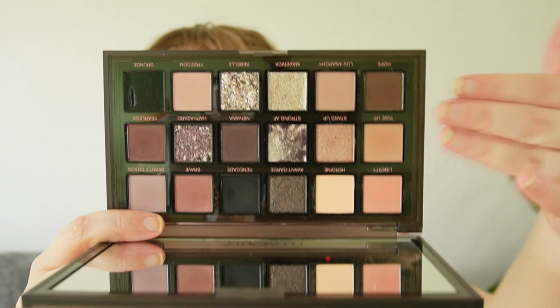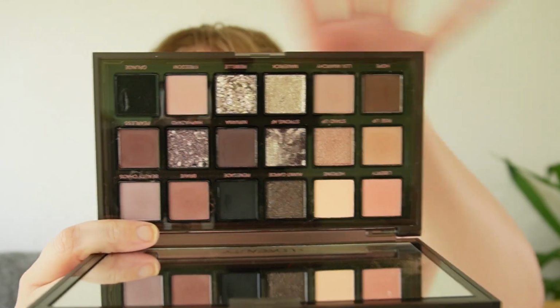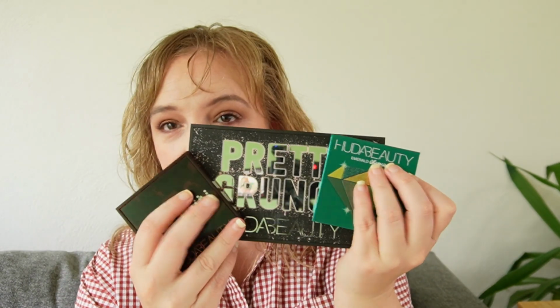There is some warmth in here, but it's not awfully warm, I feel. It still works for me with a more neutral undertone. This goes light enough, it goes deep enough, it has all the grungy shades. So the 18 pan Pretty Grunge is going to go on to the next round. So the ones we're going to be comparing in a second are these three. I'm going to have to pick the best one out of these three.